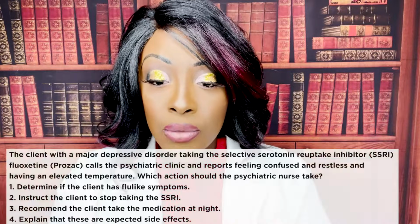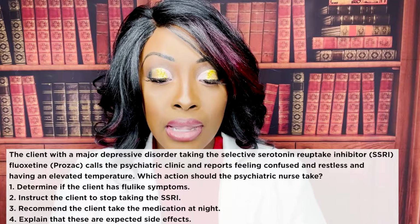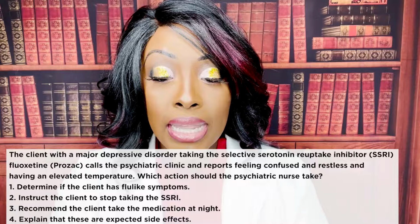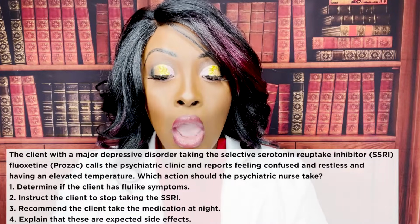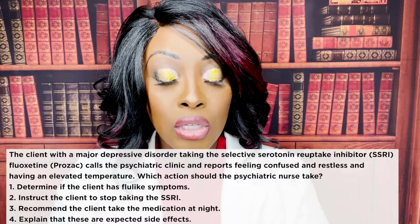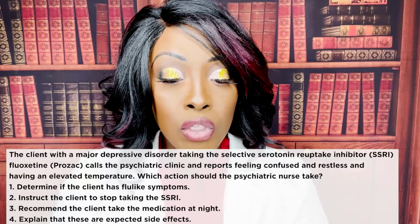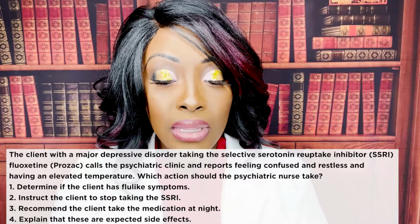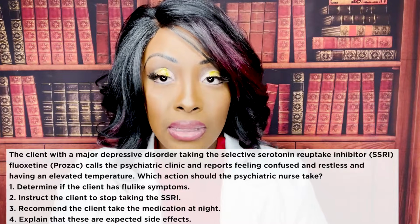The client with major depressive disorder is taking selective serotonin reuptake inhibitor, SSRI, fluoxetine, Prozac, calls the psychiatric clinic and reports feeling confused and restless and having an elevated temperature. Which action should the psychiatric nurse take? 1, determine if the client has flu-like symptoms. 2, instruct the client to stop taking the SSRI. 3, recommend the client take the medication at night. Or 4, explain that these are expected side effects.